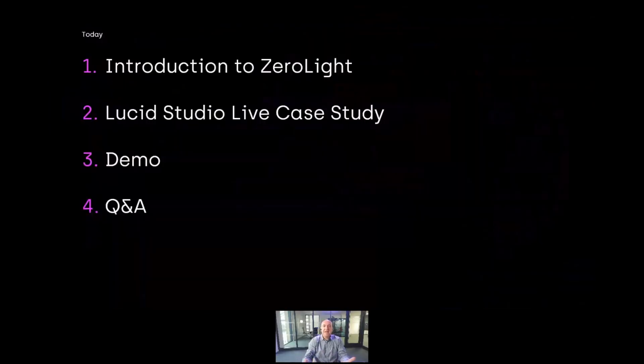In terms of the agenda for the next 30 minutes, we're going to take a short introduction to ZeroLight for anybody that isn't familiar with the company. We'll then get straight into the main topic of the day, which is Lucid Studio Live, how it came into existence, what it actually does, and then we'll also do a live demo of it, followed by some of the results that have been experienced. And then finally, to wrap things up, we'll do a very short Q&A at the end.